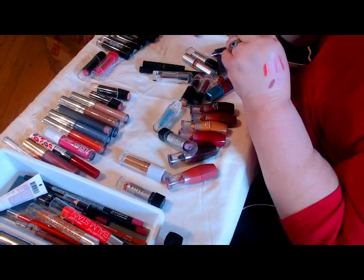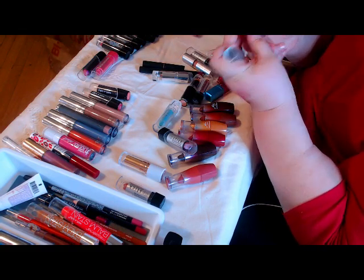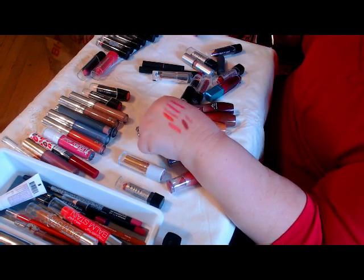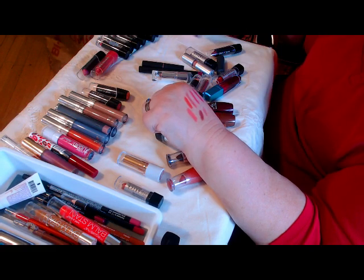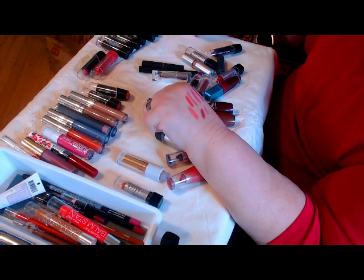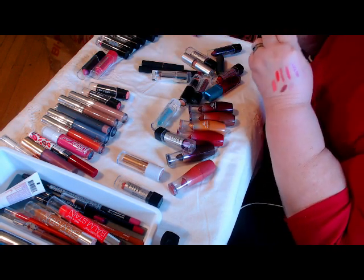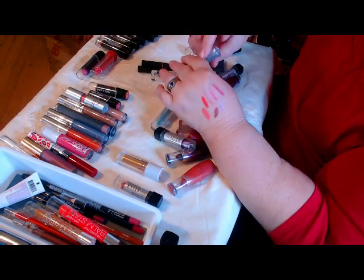Let's see, there's one of my other pinks. Okay, this is an e.l.f. and it's called Flirtatious. Pigmented. Yeah, it's definitely pigmented. And it's not horrendously pink. So, yeah, that one's staying for a while yet. That's fairly new.